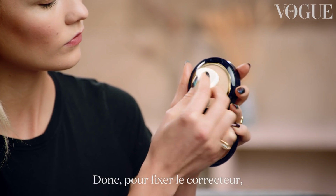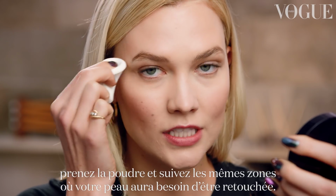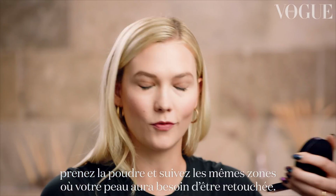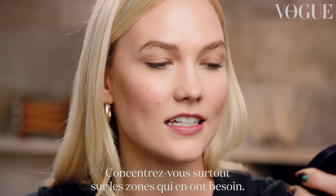So to lock in the concealer, take the powder and follow the same areas that your skin needs a little touch up. Whether it's winter, summer, spring, fall, my nose is always red. Really just being very concentrated in the areas that it needs.